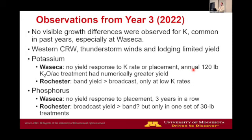For potassium, Waseca had no yield response to K rate or placement. The annual 120-pound K2O treatment had numerically greater yields. At Rochester, the band was greater than the broadcast. That was 2 out of 3 years the band was better than the broadcast. But at Rochester, it was only with the really low rates. When we got to 60 pounds, then it was equal.